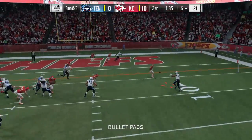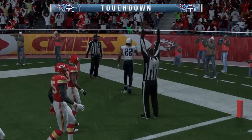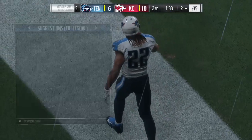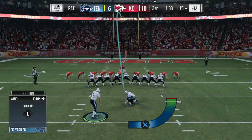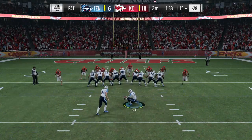On 3rd and short, they'll try and pick it up through the air. This will be caught at about the 6. And into the end zone for a Tennessee touchdown. Derrick Henry from 6 yards away. And the Titans are able to make this a close game again.